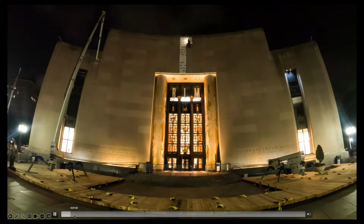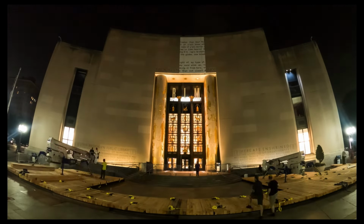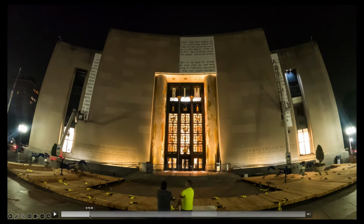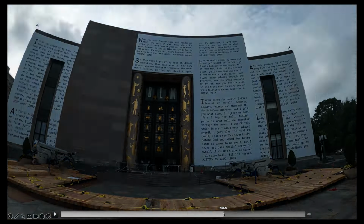And I'm just gonna fast forward through this, but they brought in a team to rappel down the sides of the building at night, putting this wrap up. Let's see if I can just scooch, scooch, scooch. Go, go, go. They had to build that deck, that platform on the plaza.